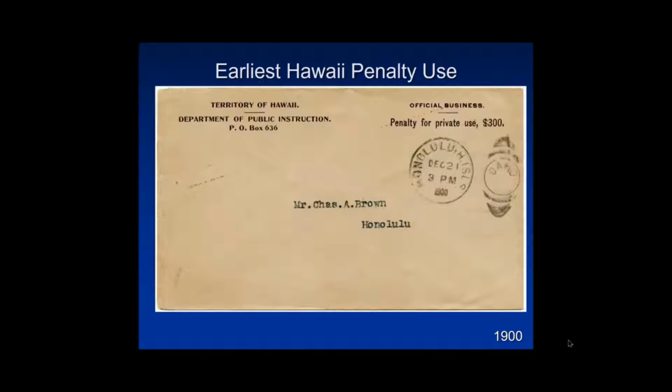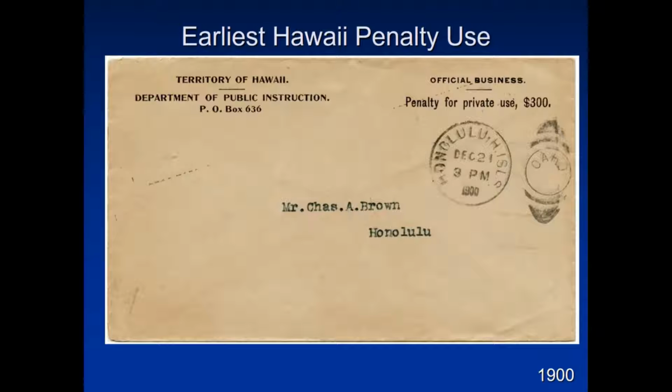And this is the earliest Hawaii penalty cover. So this is a territory of Hawaii, December 1900. As far as I know, it's the earliest penalty use in the territory. And I happen to like the penalty mail because nobody cares about it, which is nice because you get things that are just really great.